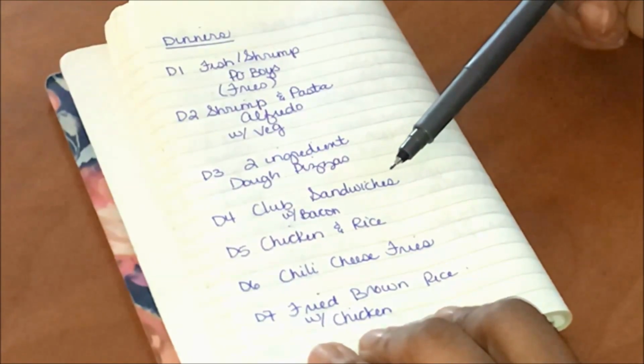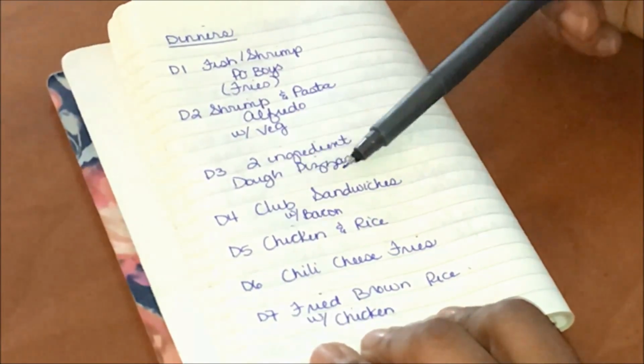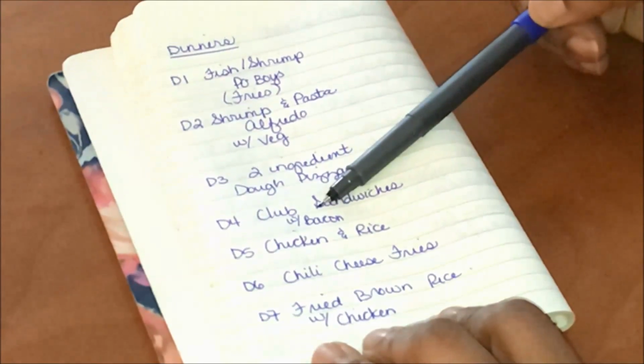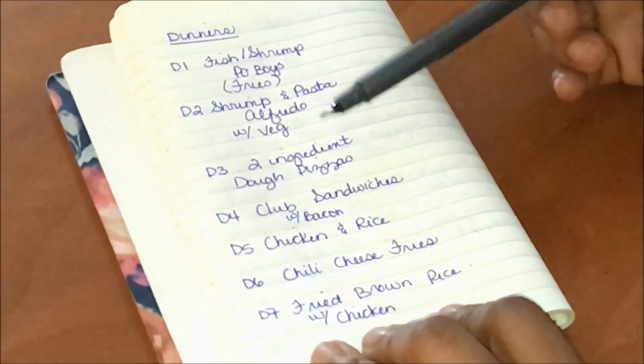The next idea I have is club sandwiches using bacon. I do have pastrami, I have cheese, I just got bread using coupons, and the bacon we have in the outside freezer. Idea number 5 is chicken and rice.